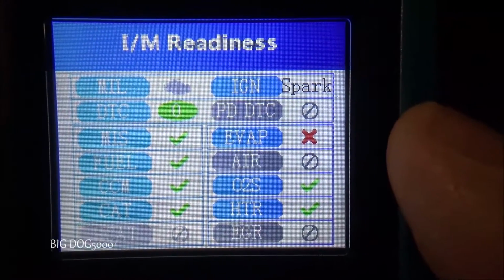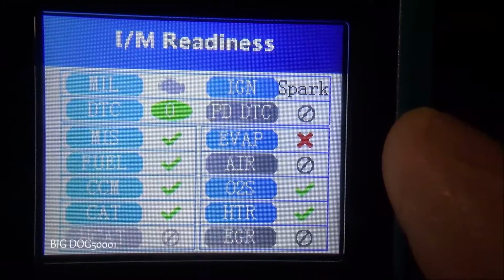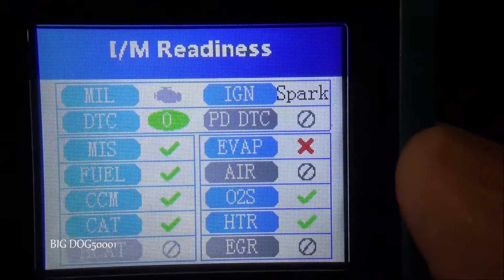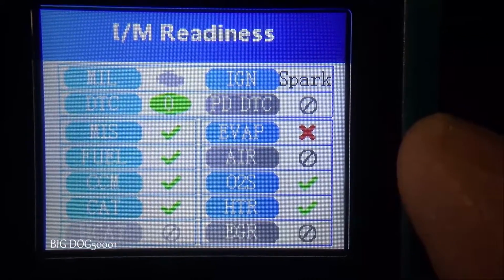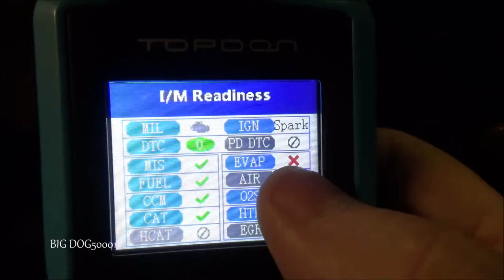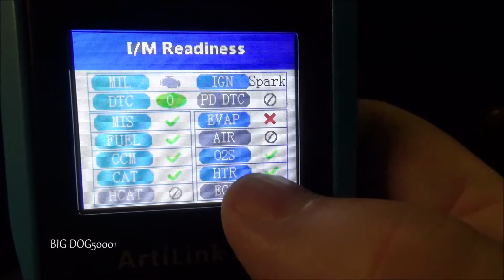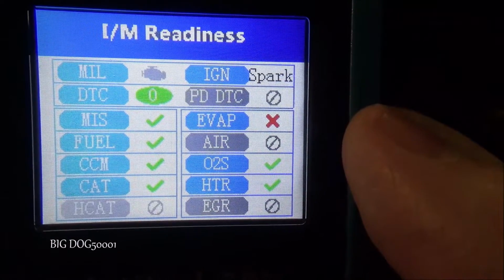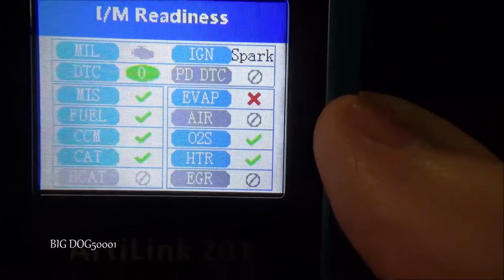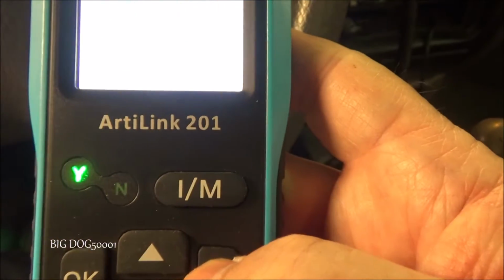Sometimes it takes longer. I just did a really quick trip around, like 2 or 3 miles or something like that, and all these were able to set. But the evap one, that's typically the one that takes the longest, and it's the hardest to have clear. But what we don't want to see is a bunch of red X's. As soon as I clear the codes, these are all going to be red X's, just like that one there, and that's a clear indication that somebody just cleared the codes and then brought it over for you to look at.